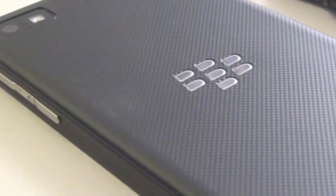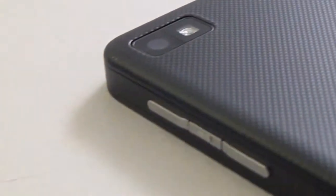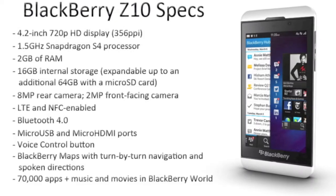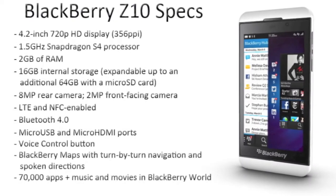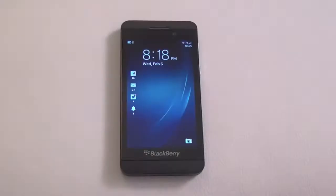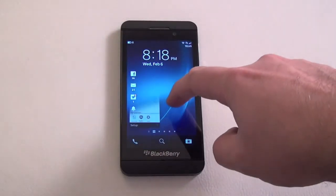Now the first thing that stands out here is that BlackBerry 10 bears no resemblance to the BlackBerry you've known all these years, and that includes both hardware and software. Here are the specs on the hardware side, which are very much in line with what current competing smartphones have, though I'm not sure that will be the case with the new crop of devices coming later this year. The key here is the software.